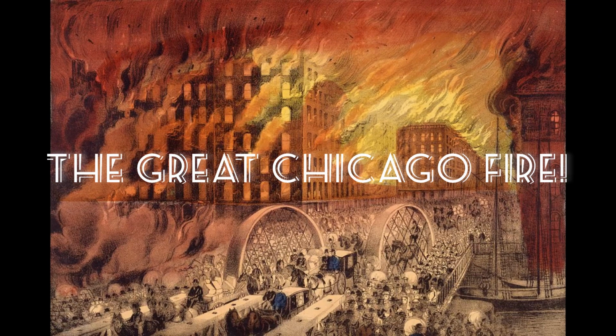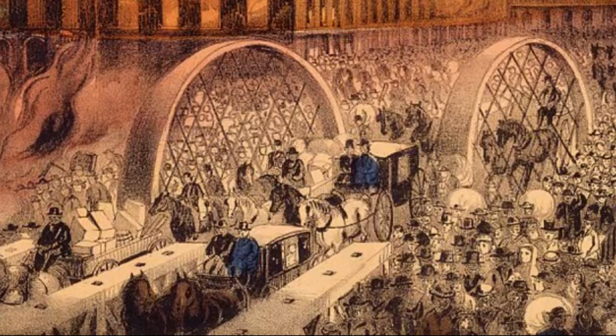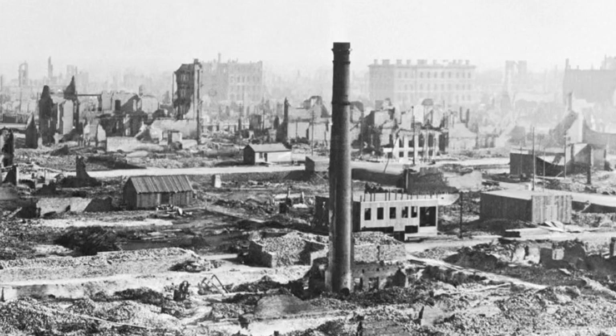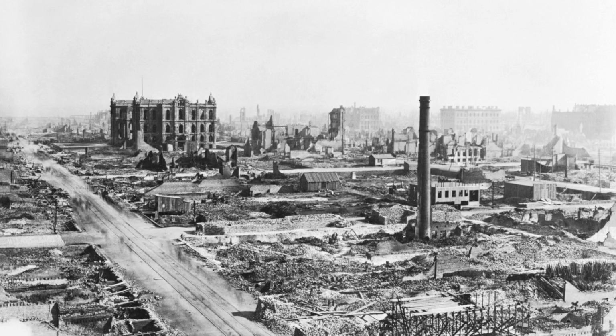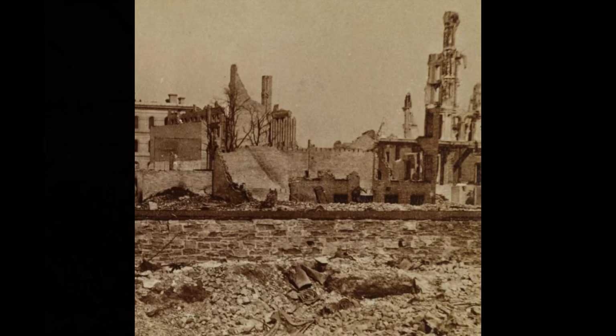However, that all changed when the Great Chicago Fire destroyed a large portion of Chicago. The fire started the evening of October 8, 1871. Rumor has it the fire started in a barn on the southwest side of Chicago. Lasting for 36 hours, it burned throughout the heart of Chicago. This killed 300 people and left 1/3 of Chicago's population homeless.